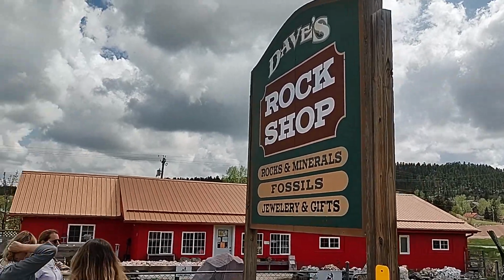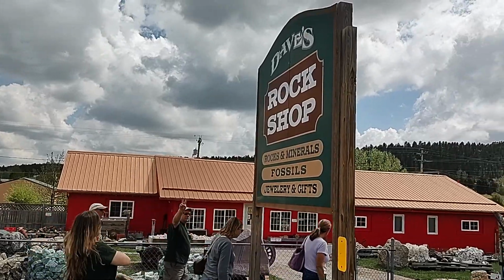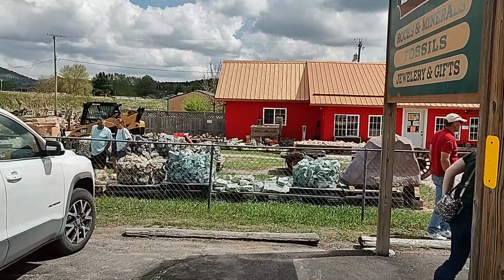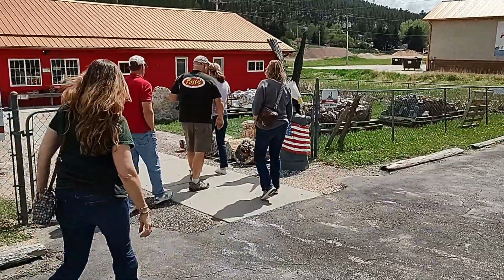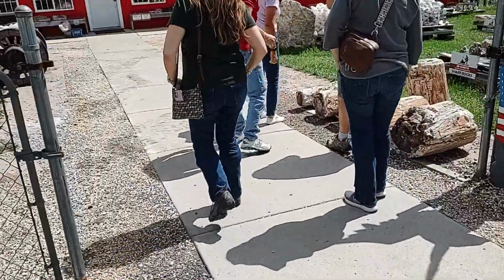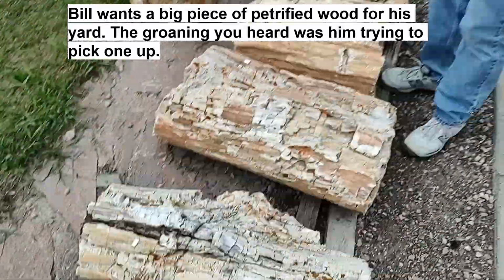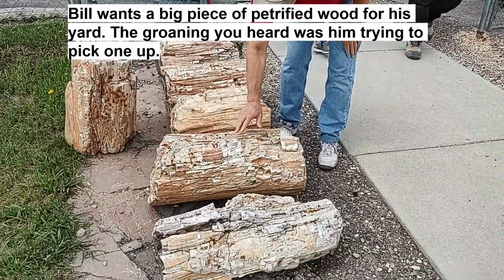The next stop on our rock shop tour of South Dakota. We've been here before. We like this place. Rocks and fossils. Is that $610 or $610 a pound? $610 for the piece. I like this one actually.